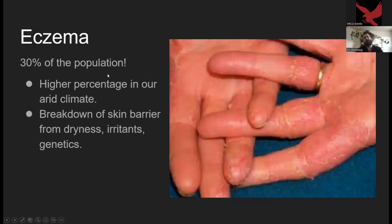All right, so we're getting into some of these common skin conditions that I wanted to mention. Eczema, this is an extremely common skin condition. The quotes that you find online or in textbooks are about 1 in 3 people deal with this at some point in their life. I think in our climate, that's a low ball. I think it's probably 1 in 2 people. I see this all the time, and it has many different background causes, but the main way that I tell people to think about it is that it's a breakdown of your skin barrier.